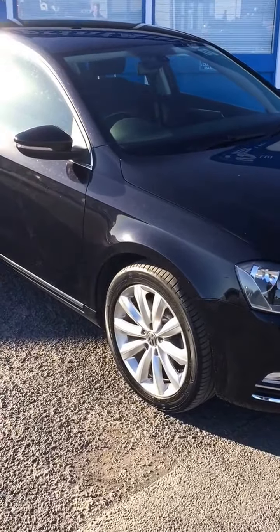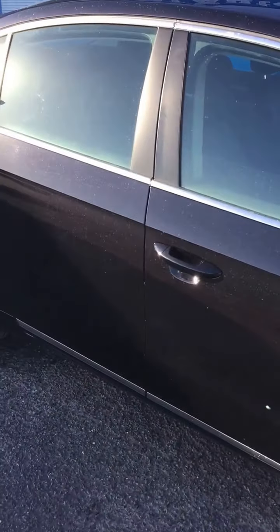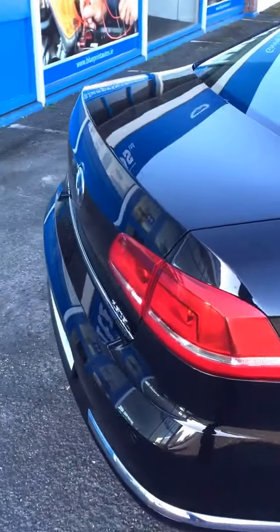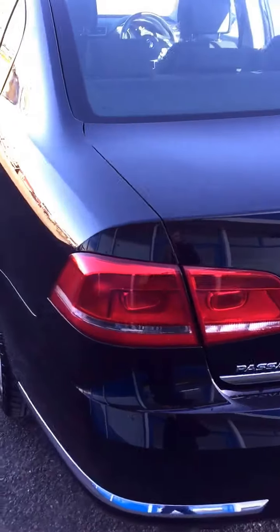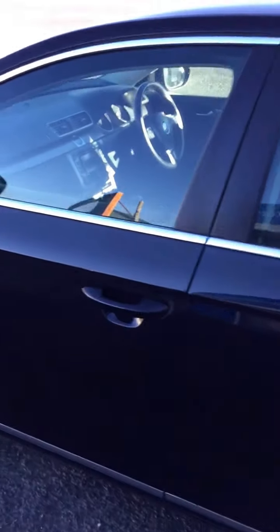Today at Blue Condoros we're having a look at this black 2013 132 Volkswagen Passat. It's a 2-litre Highline Blue Motion. As with all of these Passats, one owner vehicle, full service history. And as is to be expected from Blue Condoros, the car is in immaculate condition.